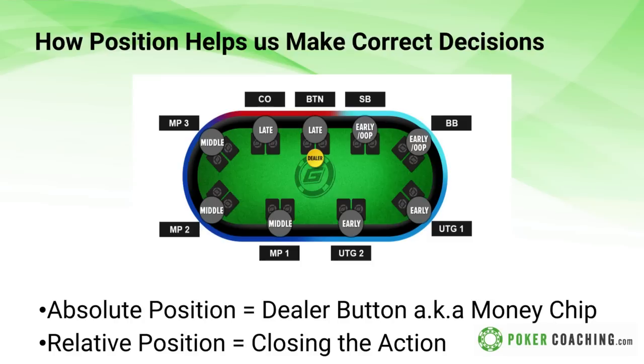So this is a little table chart showing the positions to just make this understandable. We have the early position, middle position, and late position, which is really useful for pre-flop, and then post-flop it doesn't really matter. More on that as we progress.